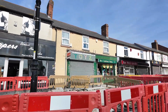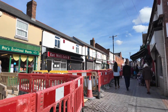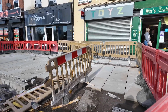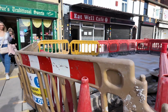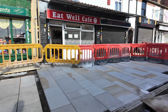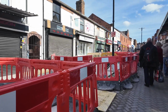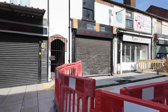But this was supposed to take 10 weeks apparently, and it's now been going on for getting on for 6 months now, and we've still got loads of slabs to go down here. And this is having a bit of an effect on the shops. They look very nice paving stones though, but how many times do you need to keep relaying Union Street? I don't think it was that bad before, but I could be wrong.